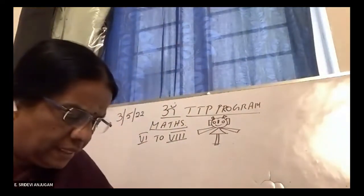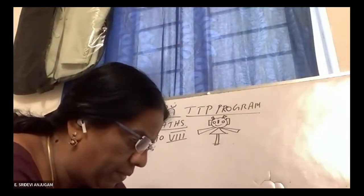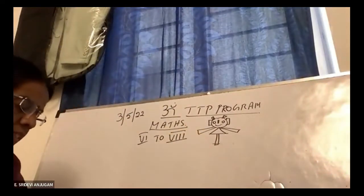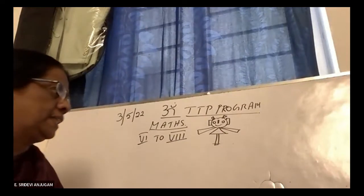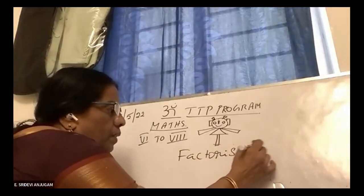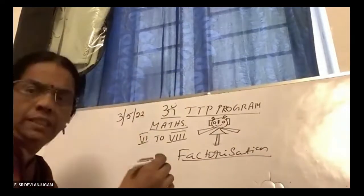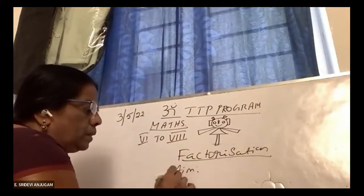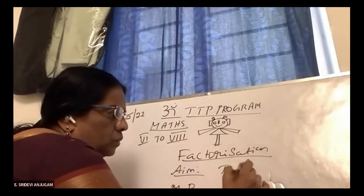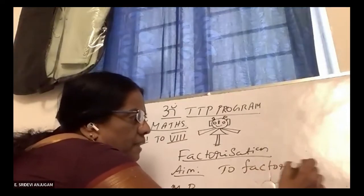I'll show the PPT also. We are going to do this one in a simple activity first. I'll take a simple number that we will do now. I think you all know, but anyway, just one small thing I have to share with you. Factorization is one lab activity we are going to do. Please make a note for this also. Aim, materials required. Aim is to factorize the following. Today's concept, to factorize the following.